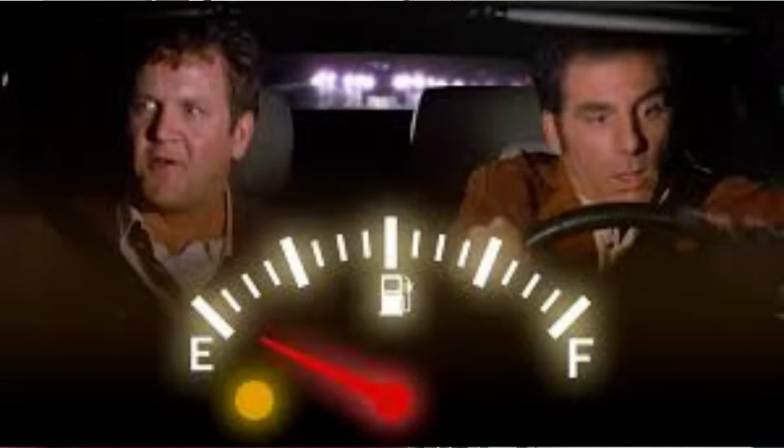I gotta use the bathroom, you know? So I didn't want to push it, do like they did in Seinfeld where they're trying to see how far the gas gauge goes past it.